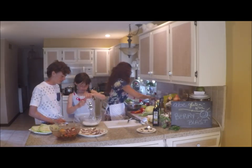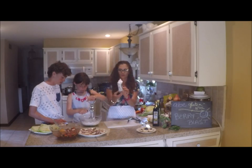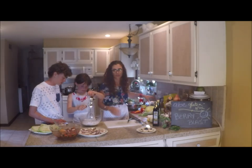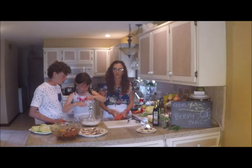So if you've never seen So Delicious Culinary Coconut, it's so yummy. It has water, coconut cream, and guar gum. I think it's sweet enough. You can do powdered sugar in there if you wanted to and make it like a frosting.